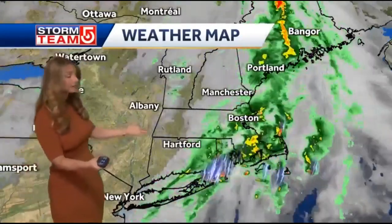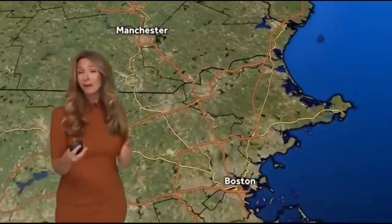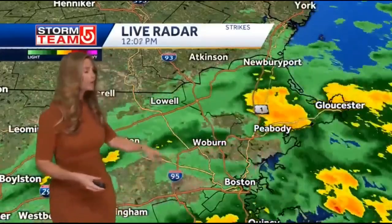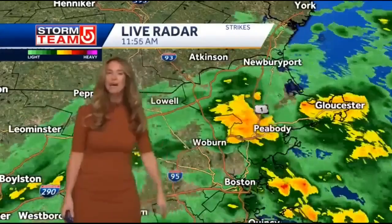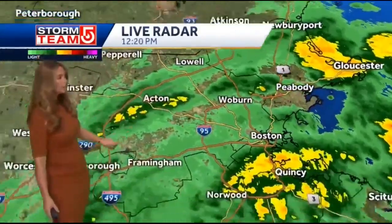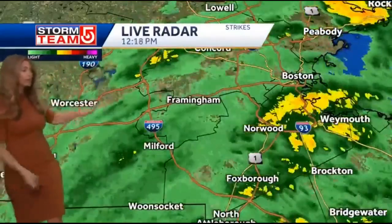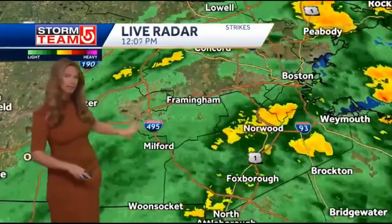Meanwhile, we have an active radar here as we're tracking rain that's pushing eastward, now focused from Worcester east, with even some areas of lightning. Let's move into Boston, where we're seeing some lighter showers right now. It's a little heavier as you move north of the city, right along the coast of Cape Ann. Move your way out toward 495 and westward. You can see the last of the showers are approaching, so it's still wet in Metro West and in Worcester, but this is the last of the line that's making its way through, and it's much lighter.